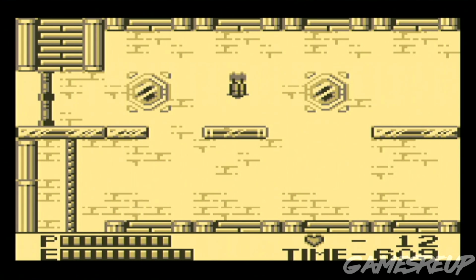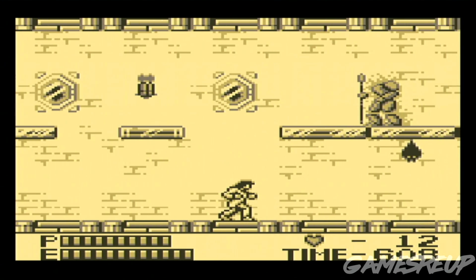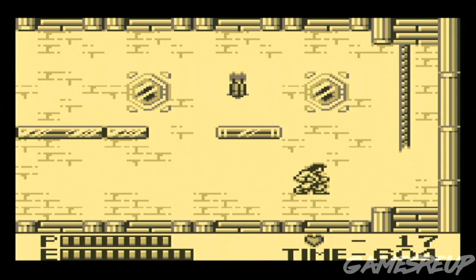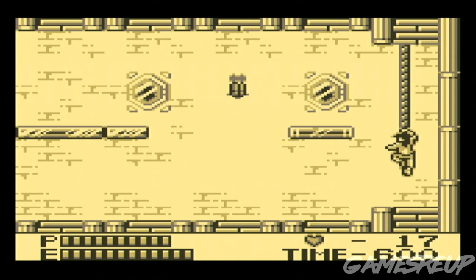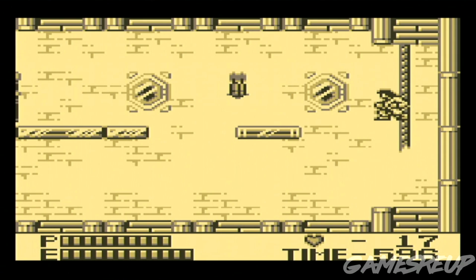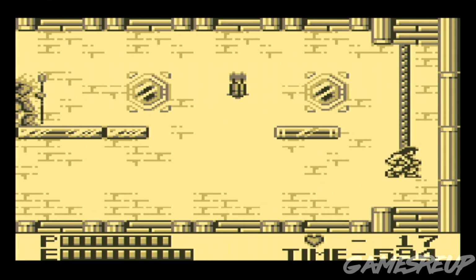Something a little bit different, but not many people get to see. It runs really well, it's precise, it just uses the D-pad. There's a couple of buttons. It's simple, but that's kind of what the Game Boy really was. Simple gaming, and that is what you're getting here.